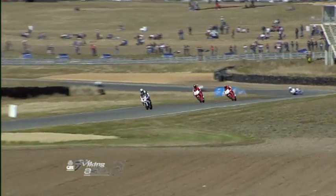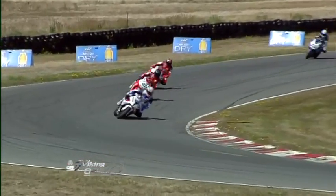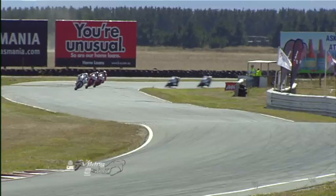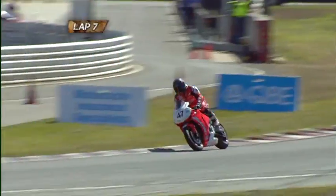We talked about the slipstream in round one at Phillip Island. It's such a big part down at the island, but what about here at Symmons Plains? A lot of areas where the bikes are at full throttle and a lot of holes being punched in the air that you can follow through with. Yeah, there's a bit of that goes on, but you haven't really got the time like you had at Phillip Island to use it to a good effect.